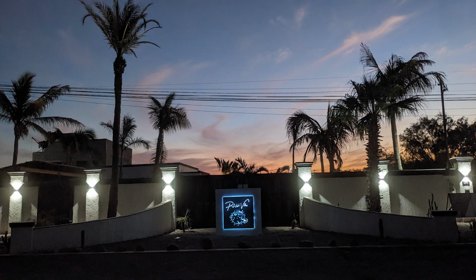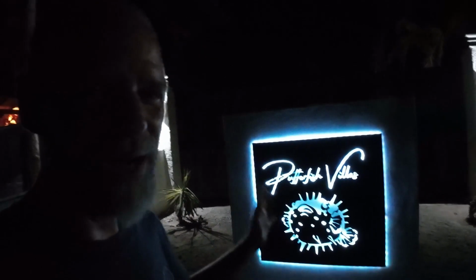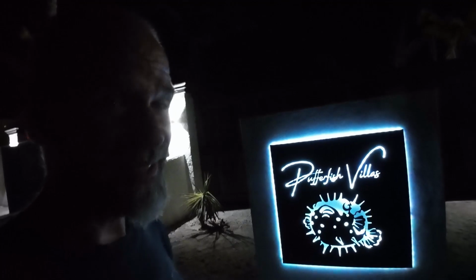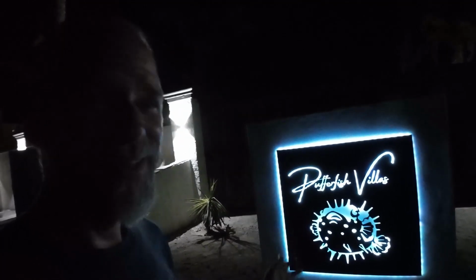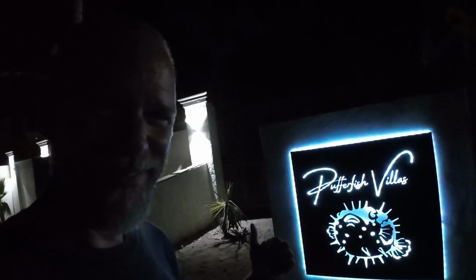You have to see this sign at night. It is just incredible. It looks way better at night than it does in the daytime. So let's go out here. It's dark. I waited till it was dark so I could come out and do this. Pufferfish Villas at night. That is just incredible. We are so happy with how this turned out, and we couldn't even believe what this thing looked like in the nighttime. So awesome sign. We're happy we got it up. We got it lit up. And one more thing off the list.